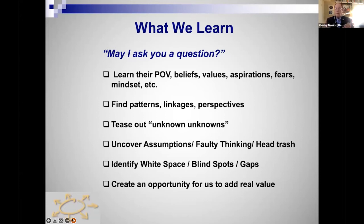They've now arrived at a different level in their life where they need different people influencing how they think and how they act. We can identify white space, blind spots, gaps. And we can help create an opportunity for ourselves to add greater value. So it tells us where we can go to help that person. Now, in 15 minutes, it's tough to do that. But in a more extensive call, it's helpful.